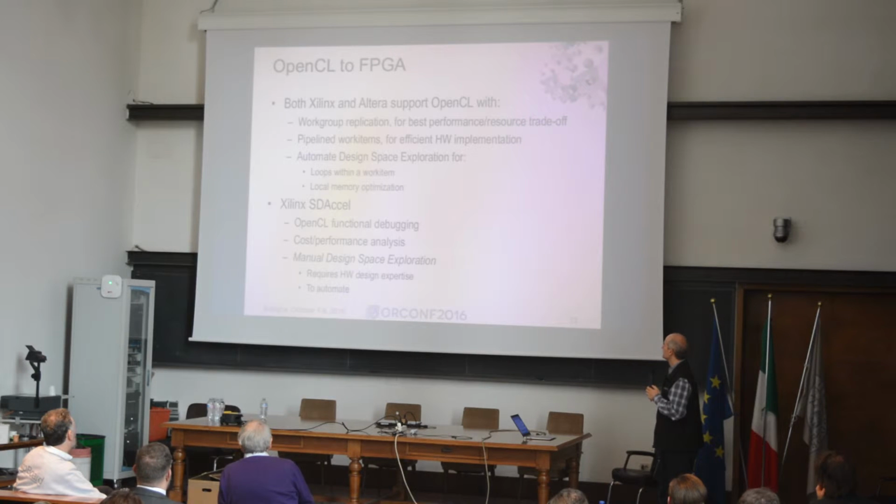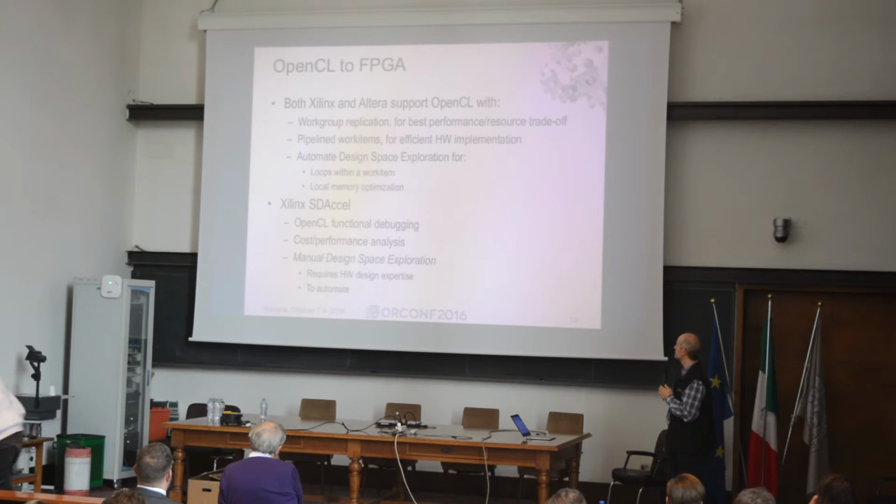So, OpenCL is easy to transfer to FPGAs because both Xilinx and Altera, which are major FPGA vendors, are supporting this input. OpenCL allows replicating workgroups and pipelining work items, which leads, we will see if this leads, to an efficient hardware implementation. And it also allows automating design space exploration, especially for loops within a work item and for local memory optimization.